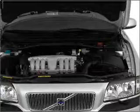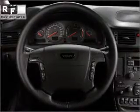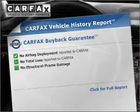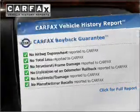Enjoy the comfort of dual temperature controls, and memory settings make for a more comfortable ride. This vehicle comes with a Carfax report, which reduces your buying risk by providing the vehicle's history before you purchase.